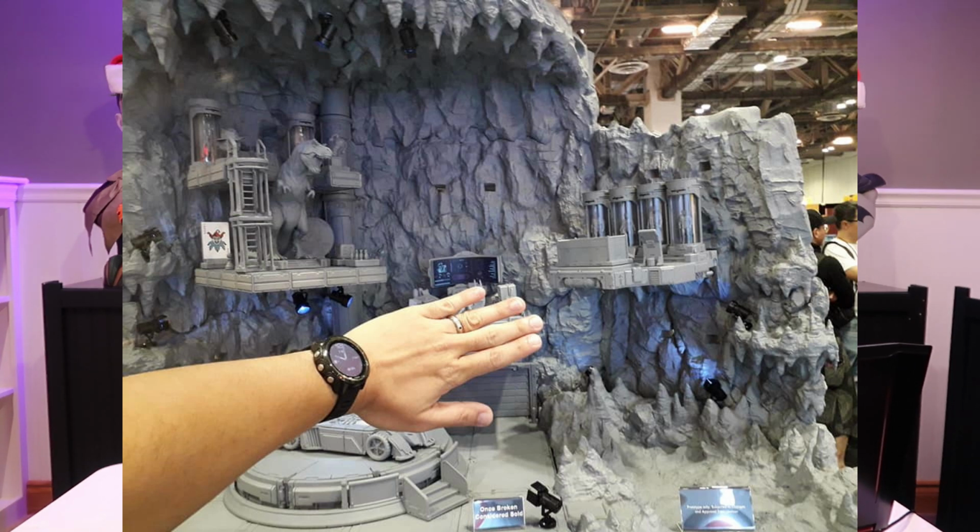I can't even imagine how much this thing is going to be. They have said it's going to be a mixture of polyresin and possibly polystone, ABS plastics, different things like that, probably for weight. So they're going to do right by this. Of course, this is just a prototype. We haven't seen it painted yet. I think that they said that it might go up for pre-order sometime this summer, 2020.